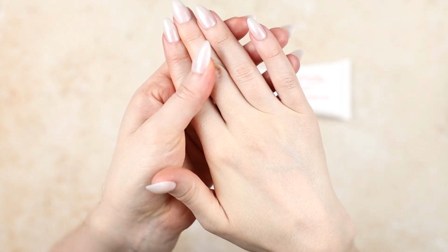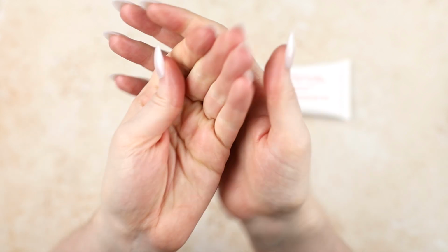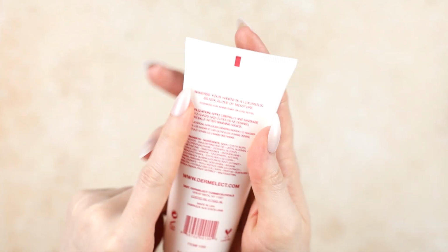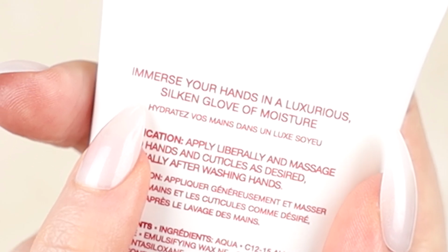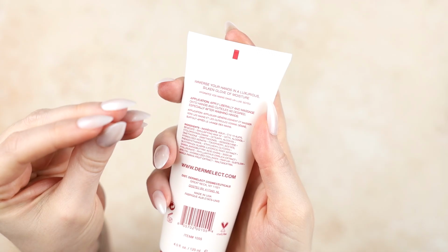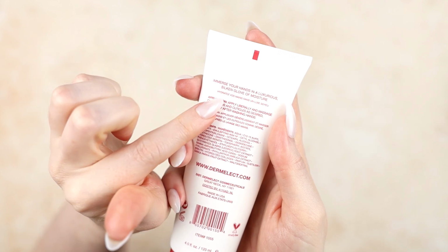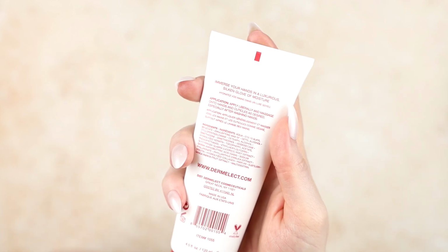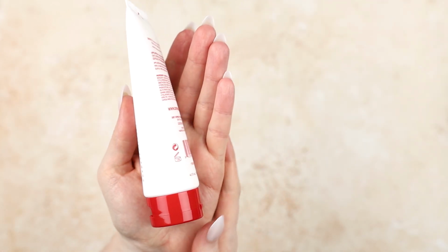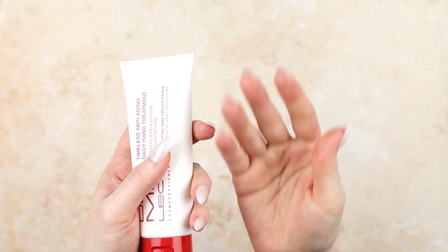It's not as though it's soaked in that desperate way that leaves them feeling kind of dry again, but it is somewhere I read, it's here on the back. Immerse your hands in a luxurious silken glove of moisture. Moisture? I don't know, because again, they don't feel at all greasy, but silken glove is the term. I absolutely feel like my hands have been coated in a silken glove of something nourishing, but it's not going to transfer, right?